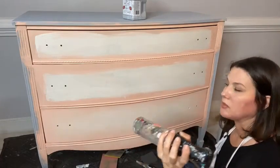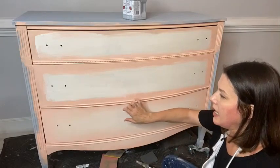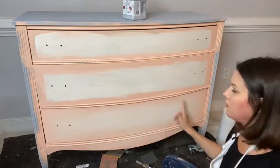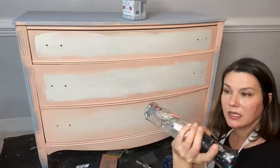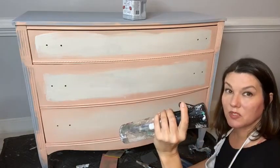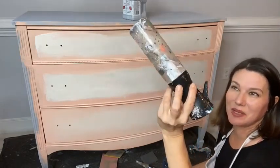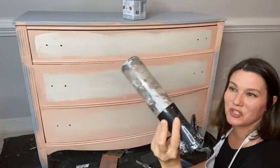Having your chalk mineral paint be wet helps you move that paint around and get that seamless blend that you're looking for. That really easy blend reactivates your paint and just helps you move stuff around. So you should get one of these too. This should be in every person's toolbox. Every painter should have one of these.